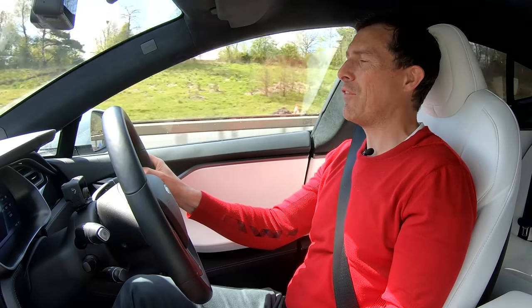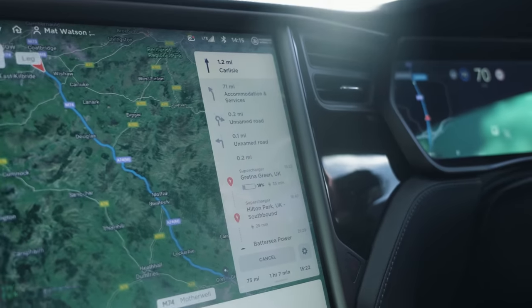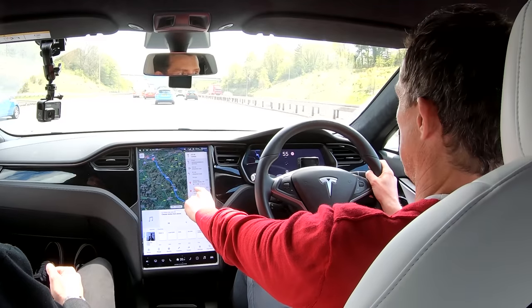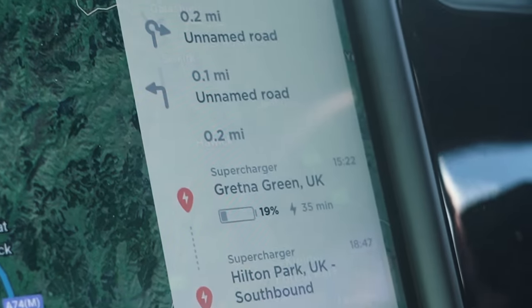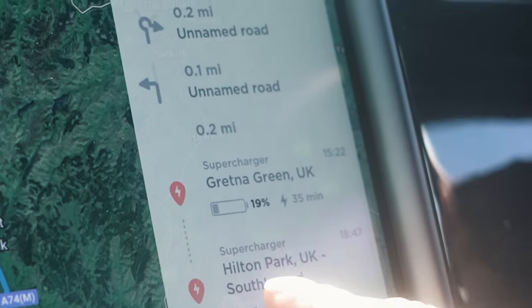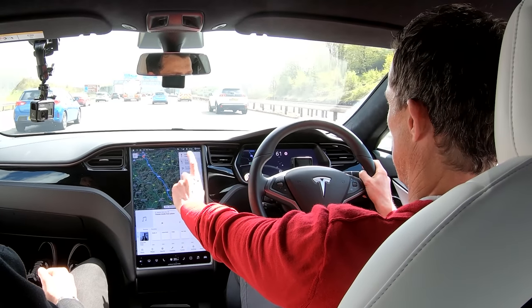So I am definitely gonna make it to Gretna Green. And I've got everything planned out here, and it reckons that I'll arrive at Gretna Green with 90% of charge, and I'll need to stop there for about 35 minutes, and then I'll need a second charge at Hilton Park, 25 minutes, and then I'll be able to get to our destination in central London.